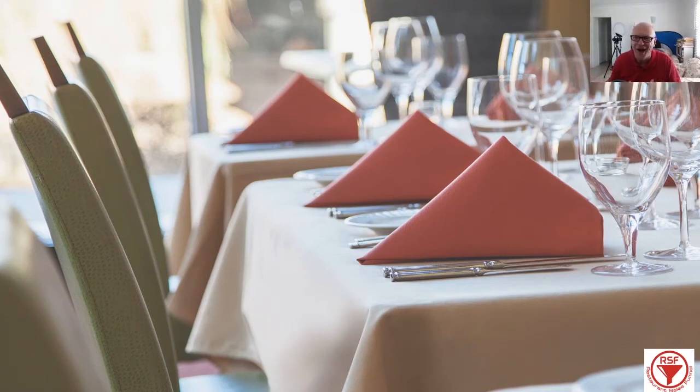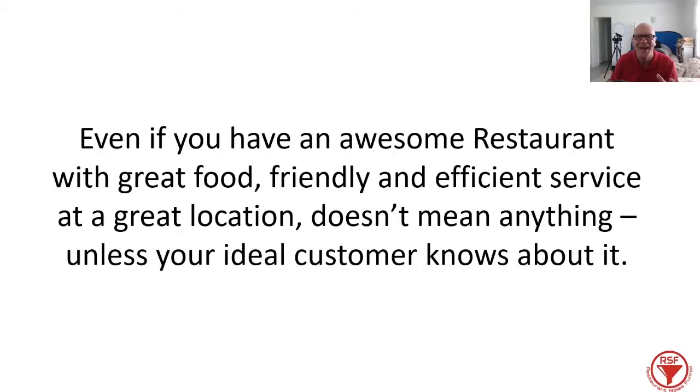And I couldn't understand it. I thought, what's going on here? This is a beautiful restaurant, incredible menu, great wine list, really professional waiters, except for me. But it was just a beautiful restaurant, and I just couldn't understand why there were no customers there at all. And then it hit me. Even if you have an awesome restaurant with great food, friendly and efficient service, at a great location, that doesn't mean anything unless your ideal customer knows about it.